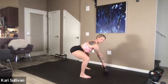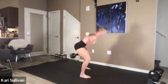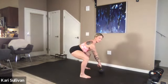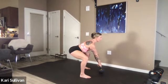For our kettlebell stop swing, 2 feet behind the bell, step it out to the sides, hinge on down, grab your bell, tip it. We're going to load it back and park it. That's our stop swing. Okay, that was 1 rep. We've got 7 more. All right, let's hike it back.